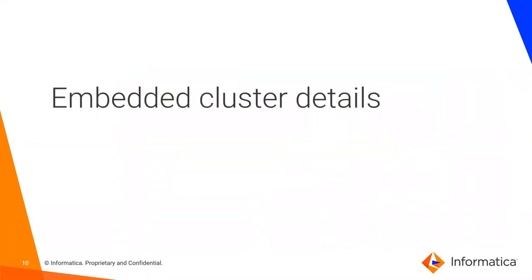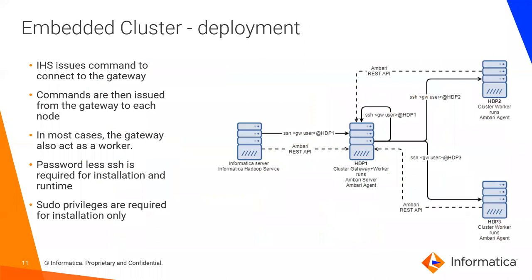If we go now a little bit in detail on the embedded cluster deployment, what we do ask when you are deploying the embedded cluster is to provide a certain number of machines. So it can range from 1 to 6 based on the sizing recommendation. We will look at those recommendations a little bit later.